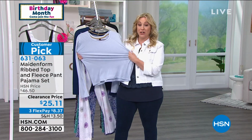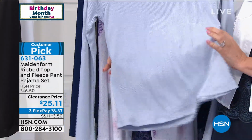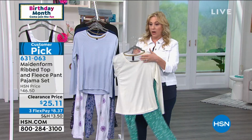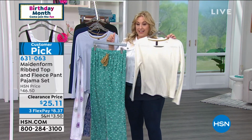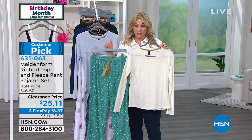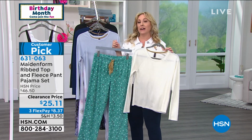So for all your Zoom calls, we're very limited. We have about 300 in the Winter Dancer and about 300 in the Holiday Polka Dot. Holiday Polka Dot is basically an ecru eggshell top and then the teal pants. And you get both of them for $25.11. The FlexPay is $8.37. So this is the lounge around.